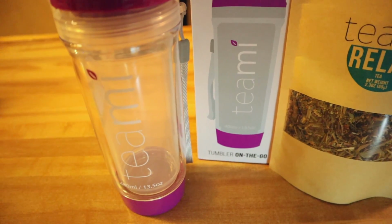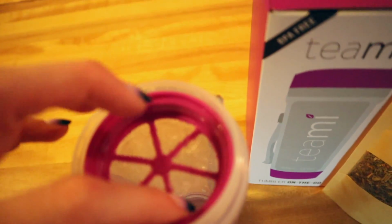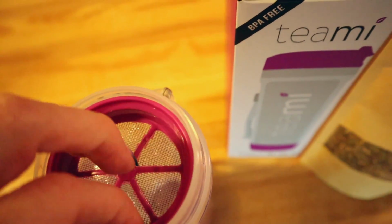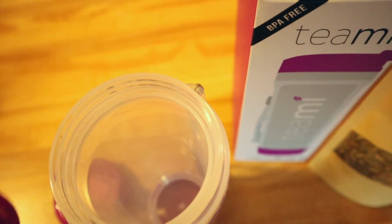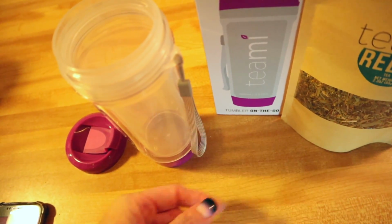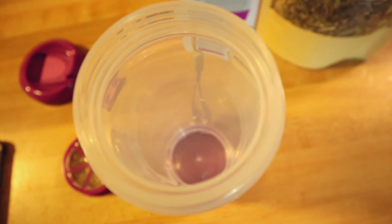Let me show you this amazing tumbler. This is awesome. Here's just the lid. This is the little strainer, so you'll put your tea blends underneath this, right inside there. It has a little string on it so that you can carry it around everywhere you go. And here's how I'm going to fix my tea.